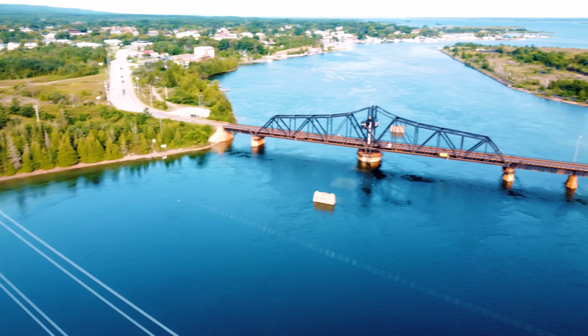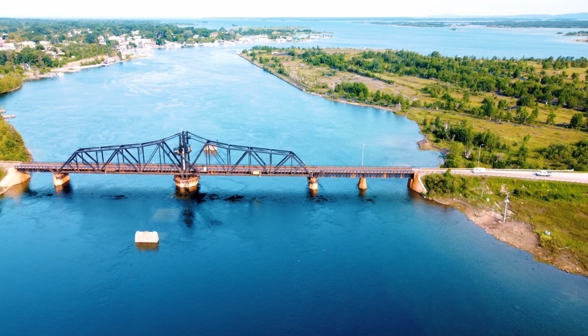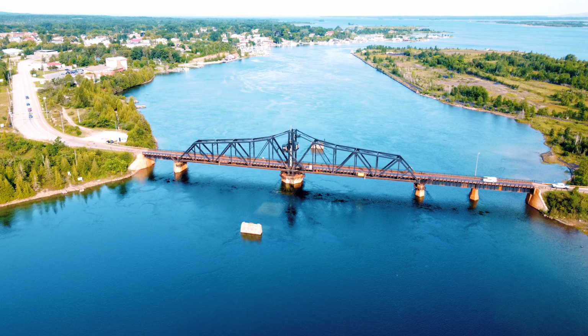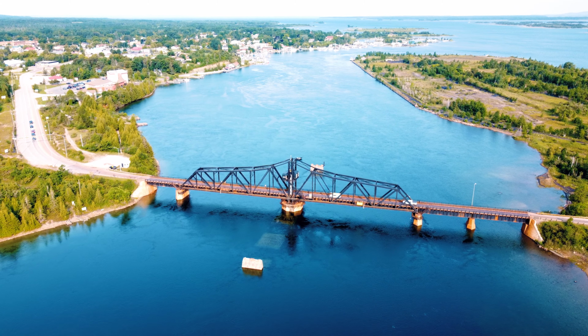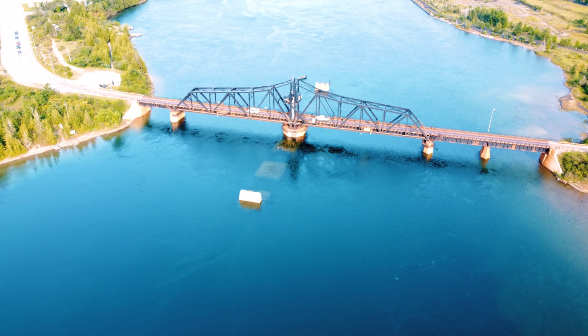My heart is sinking. I figure I'm going to lose the drone. The drone touches these power lines, it's going to tumble into the water and never be found again. So I immediately raise the drone up and hope for the best, and thankfully I didn't hit anything, and I started coming back towards the swing bridge. You get a look at it.